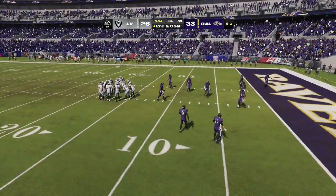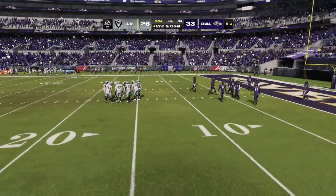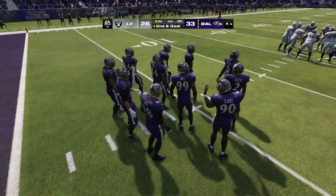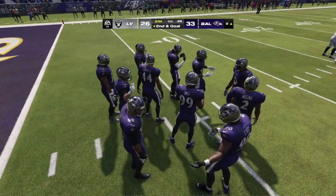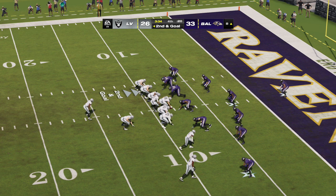Even without a ton of pressure in his face, it just shows how difficult it is to pick apart his own defense. Those guys are sitting back, and they're not playing receivers as much as they're playing the eyes of the quarterback and when he delivers the ball. Nothing on first down, so the ball remains at the 8-yard line, 2nd and goal.